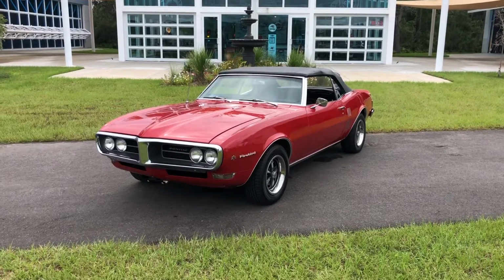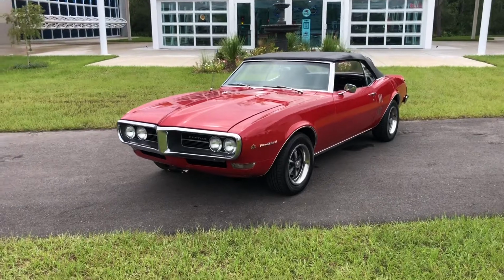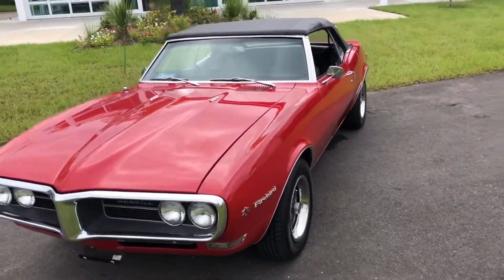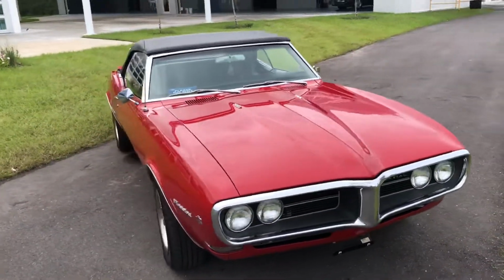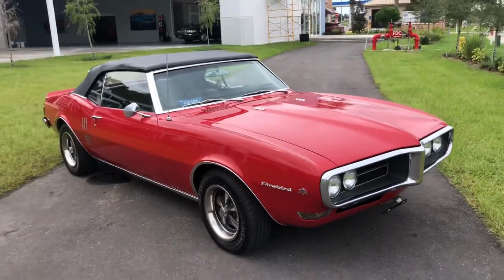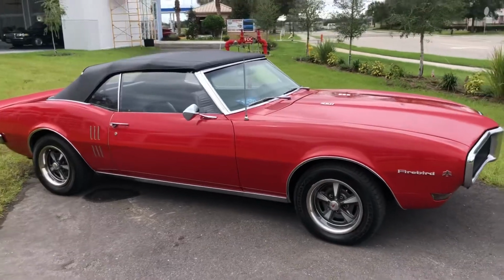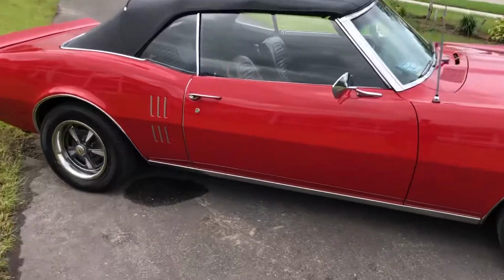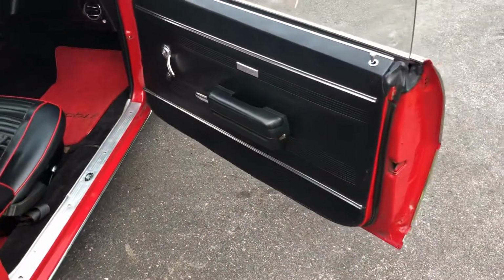Today we've got a treat, a beautiful 1968 Pontiac Firebird convertible. 350 under the hood, beautiful red metallic paint job, black top, black interior with some red accent points. And this is such a beautiful car, awesome driver. 3-speed manual, tight clutch, shifts well. I mean, just a treat.